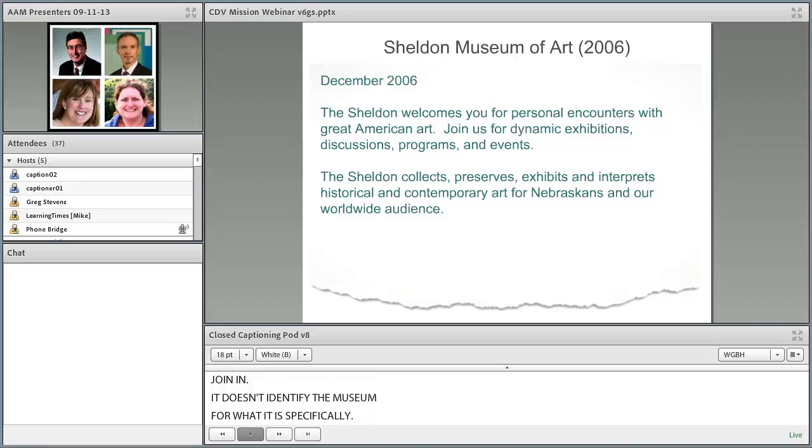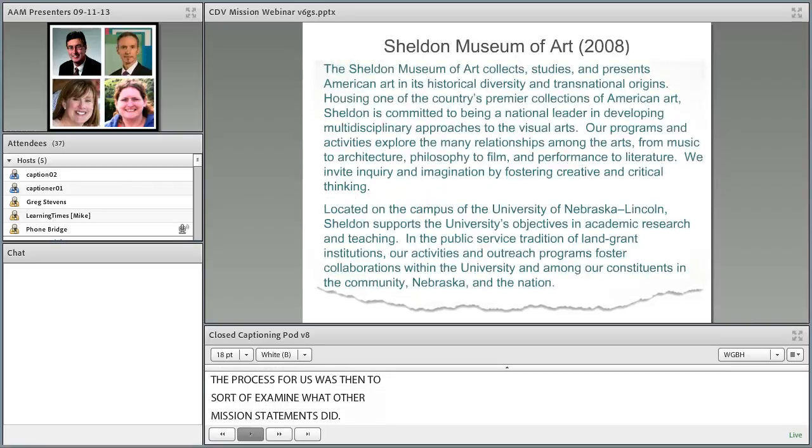So the process for us was to examine what other mission statements did, and I saw some that were very comprehensive. I'm going to advance the slide. Then in 2008, with my intervention, we created this mission statement that I feel swung the pendulum maybe too far in the other direction, where we had probably more information than we needed in what a mission statement might do.